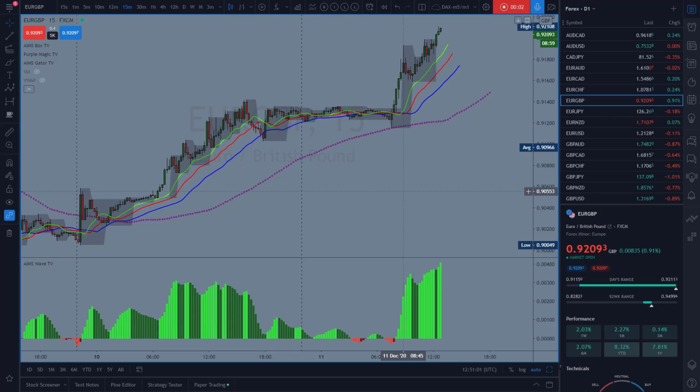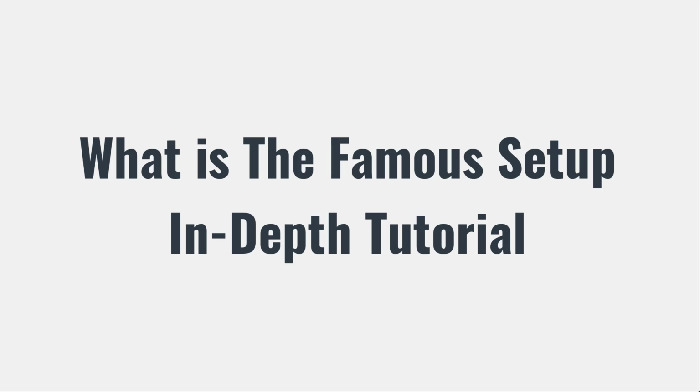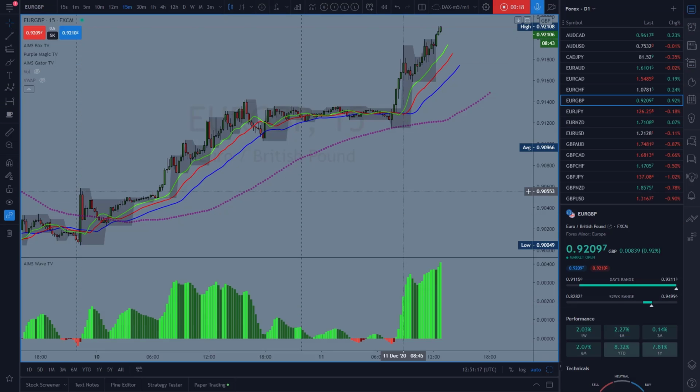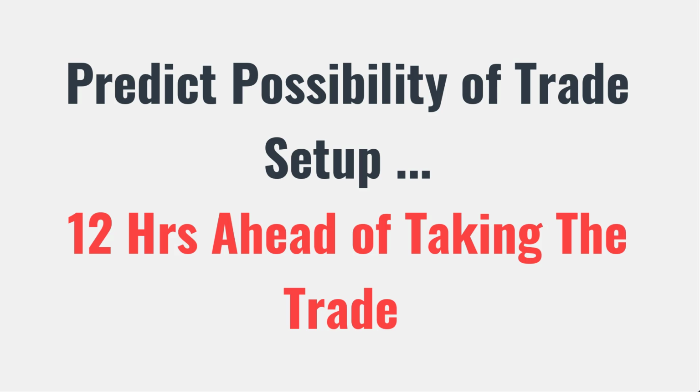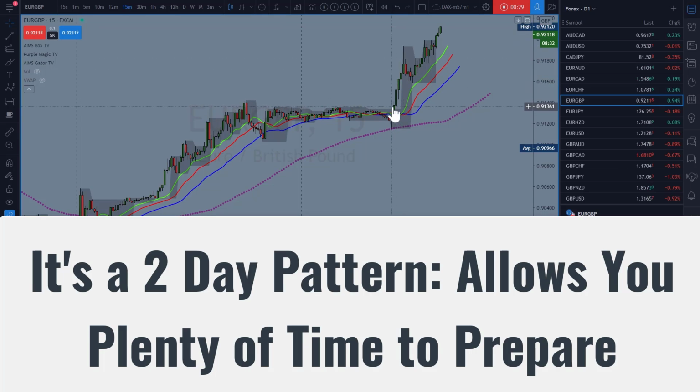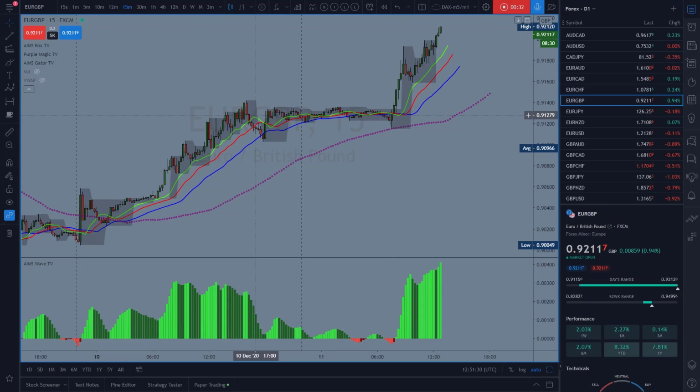Okay, in this video I'm going to explain a setup that we call the famous setup, and it forms on the M15 chart. But the beauty about it is that you can know, or you can predict, the possibility of this setup occurring before the day ends today. So if it was going to happen today, this move here, as you can see on this chart, you'll be able to predict it about 10 hours before time. So let me show you this.